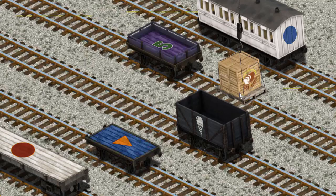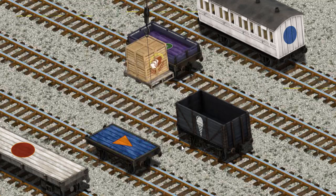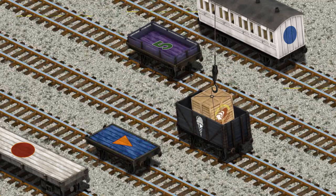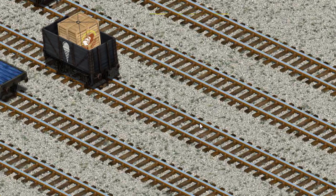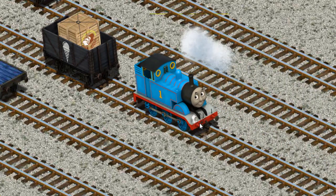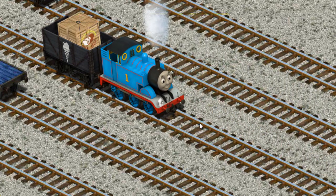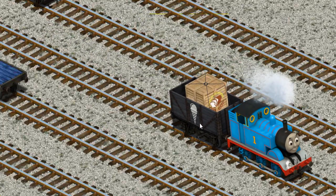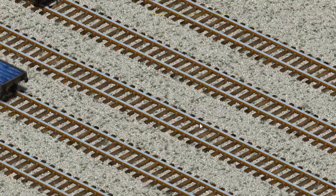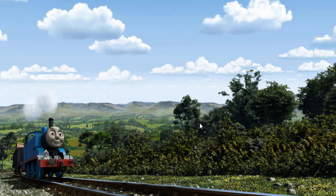Now the cargo must be loaded. Help Cranky find the black cargo car with the picture of a white ice cream cone. You found it! Thomas set out for the fair.